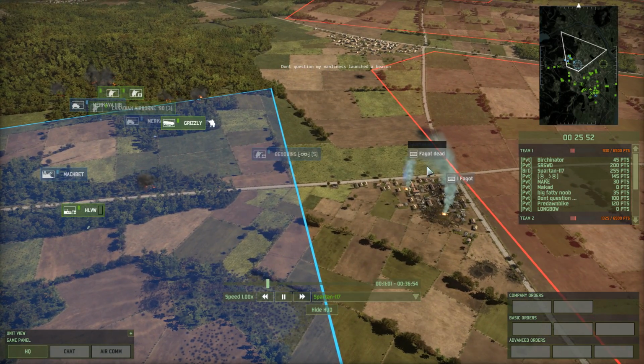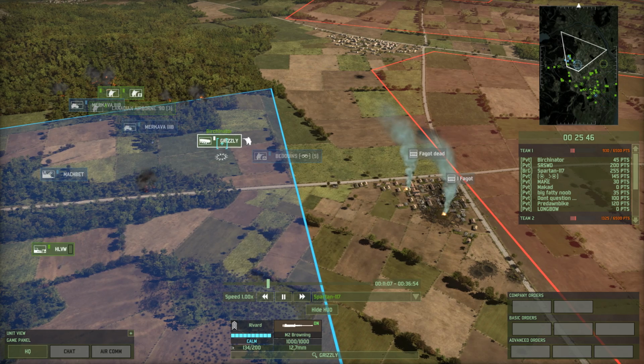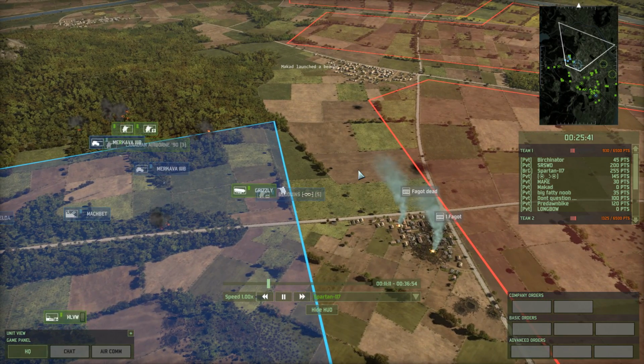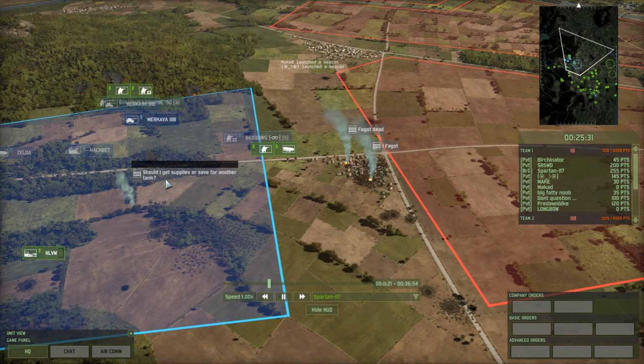Anyway, Fagot dead, so he can now move in with infantry. Birchinator has put infantry back in a Grizzly and is relocating his infantry towards the town. This is very good team play. Just this level of coordination, I'd say it's pretty rare. You just don't see that very often. So when you do see it, that's what I really like.